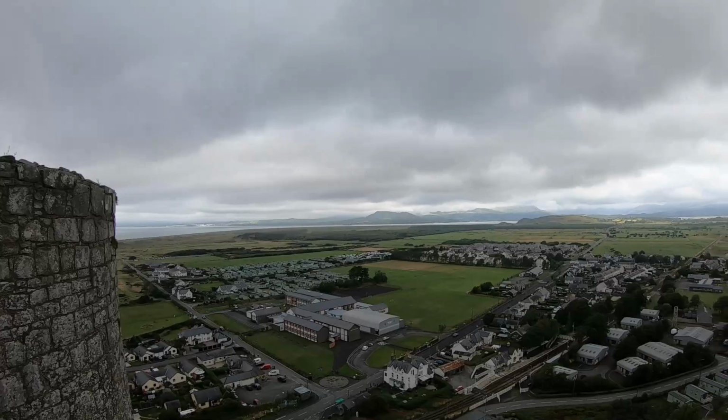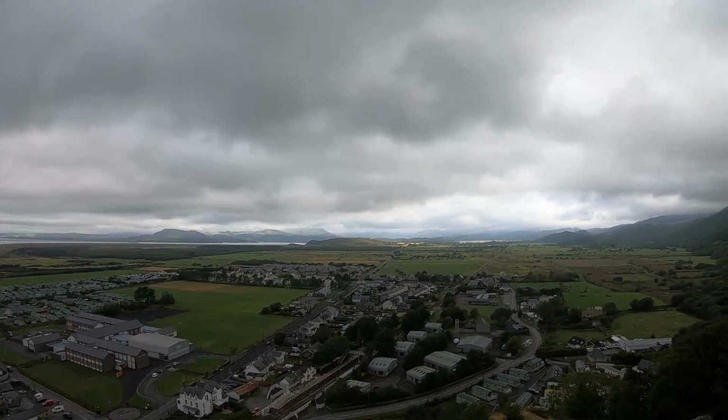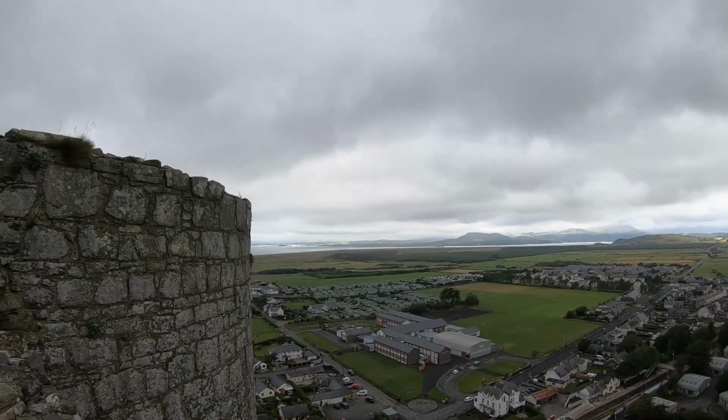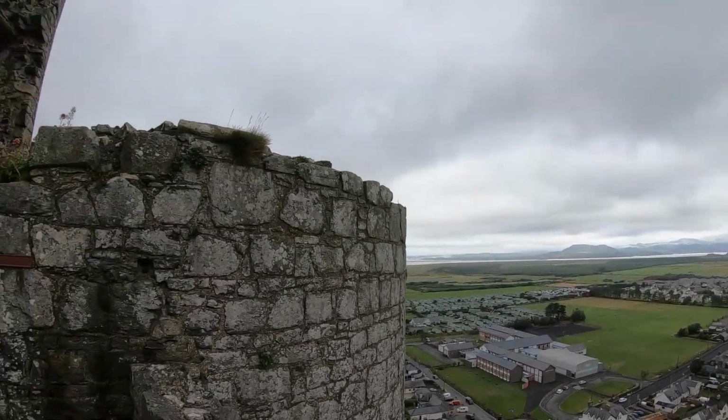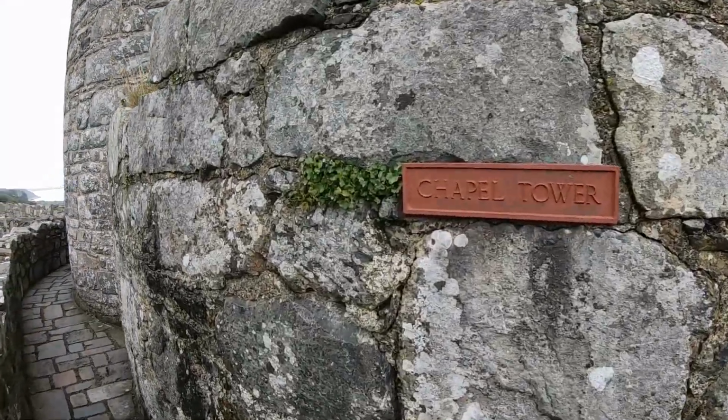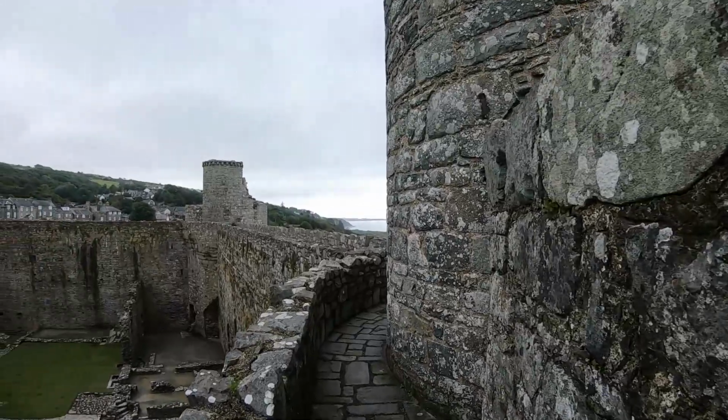included the king. The gate passage itself was protected by a succession of no less than 7 obstacles, which included 3 portcullises. On either side of the passage there were guard rooms, and the upper floors of the gatehouse provided the main private accommodation at Harlech.